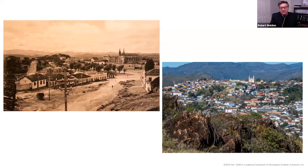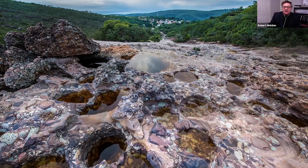So here is Diamantina at the turn of the century in the early 1900s, and Diamantina as it looks today. You can still see the steeples of that church there that indicate it's the same place. In this picture here, you'll see that diamonds were discovered in Minas Gerais, but they were also discovered in the northern state of Bahia in Brazil. Now, these diamonds were recovered from potholes, and you can see those potholes here in the conglomerates. The gems were basically deposited as they flowed down the river and tumbled into these potholes.